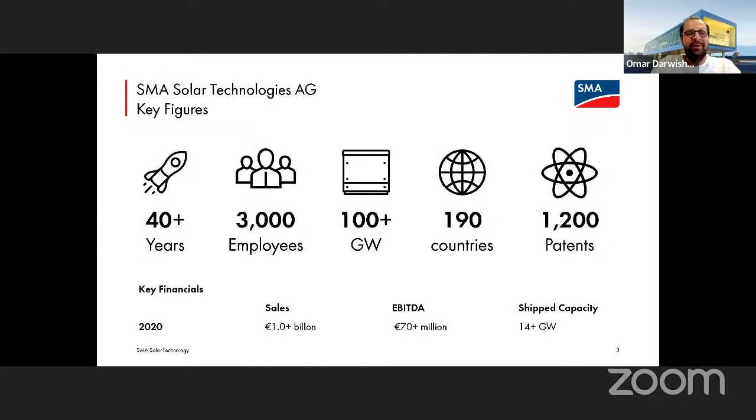So this is going to be my only marketing slide. I promise you that. I'm pretty sure you guys are well acquainted with SMA. We've been 40 plus years in the business. We're 3,000 employees strong, with over 100 gigawatts of shipped inverter capacity across 190 countries. And our R&D is strong with 1,200 patents and counting. Our key financials are also available on our website, so I won't dwell on these. We're a publicly traded company. You're welcome to check our balance sheets on the website.